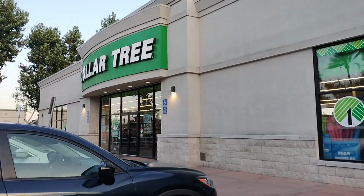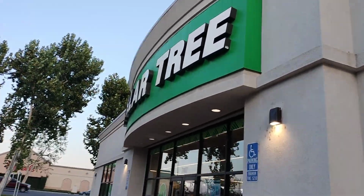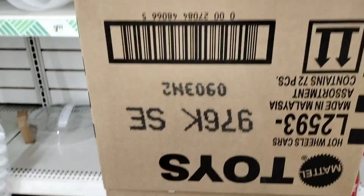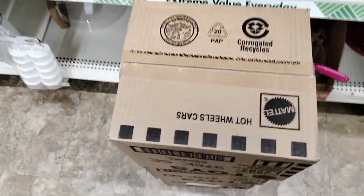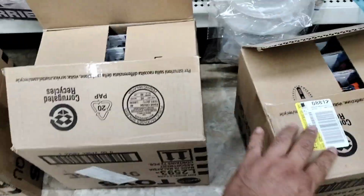Alright guys, we're gonna see what they have at this Dollar Tree. Let's go inside. So we got 3 fresh cases, guys. Looks like K case. We got 3 fresh cases to open. So I'm gonna pause the video and let you guys know what we get. So we just opening them up. I just opened all 3 of these and let's see what we can find.